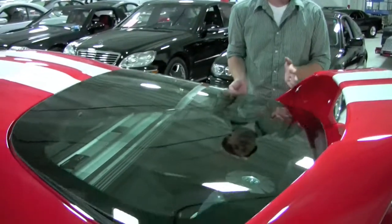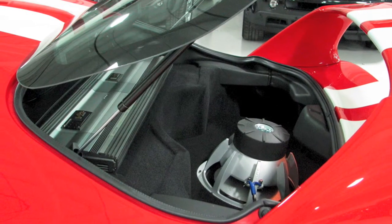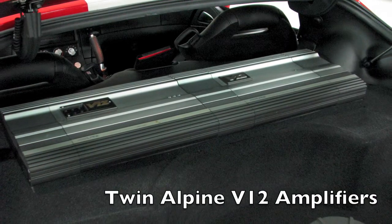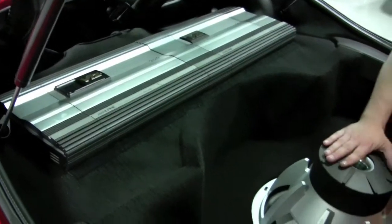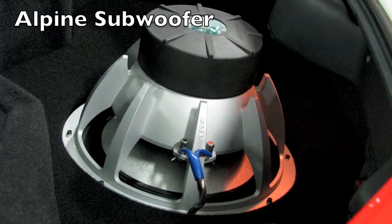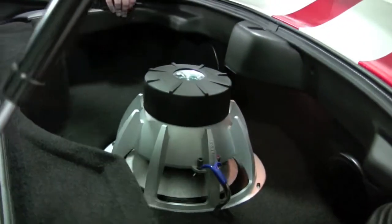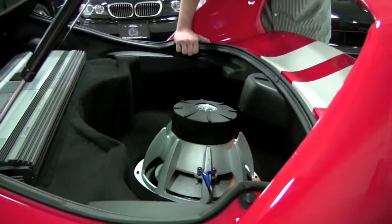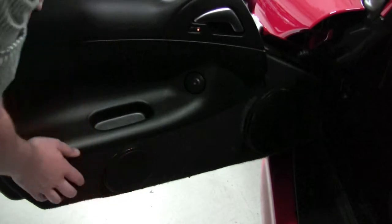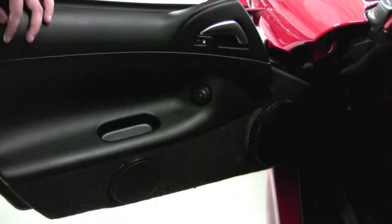Vipers have adequate storage room in the rear. This gentleman put in a stereo and did a very good job. You've got twin V12 Alpine amps for the front. They put some pretty expensive components back here, including one huge Alpine sub and component speakers in the rear deck. It's perfectly clean, brand new condition, unmolested. This car's never been wrecked and rebuilt, which is a huge compliment to the previous owner. Look at the door, everything's stock here except for the stereo upgrade. They put in a mid-range Boston Acoustics set of speakers, so you get your mid, your tweeter, and your woofer for the front.